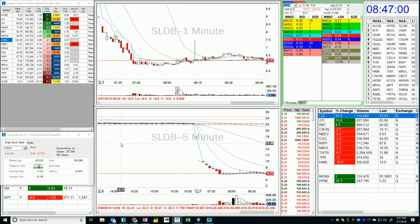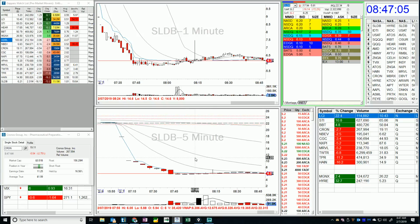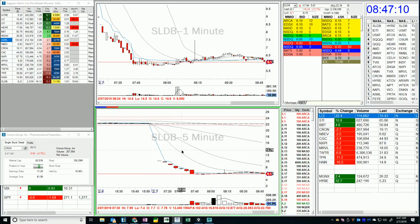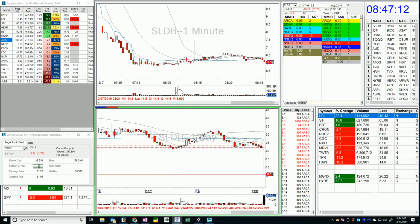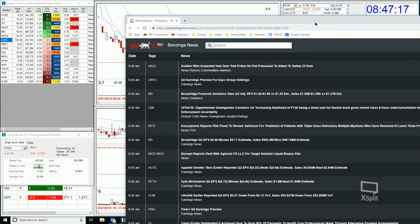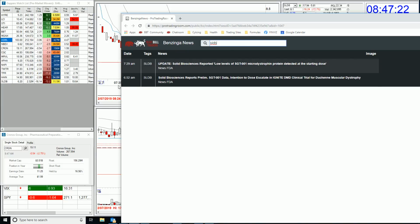SLDB. SLDB is 2.2 million shares traded so far, but the pre-market action looks a little funky. I guess when you zoom out, it's down so much, down 72%. What is the news on this? Let's go over to Benzinga, find out what is going on with this ticker here. SLDB. What is happening? Okay, so some FDA news on here. I'm not sure what that means, but it's definitely some bad news. So it's got some kind of catalyst here.